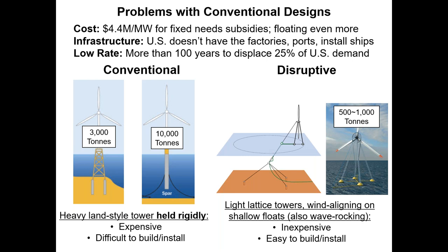The other idea that's been taken from onshore is that both of these conventional ideas are trying to hold the rotor as rigidly as possible. And that's a nice feature, and you can achieve that without too much consequence onshore. But when you start to get offshore, there are some major advantages if you embrace the idea that your whole system is going to move with the waves, that you're not going to try to hold the rotor rigidly. And if you can design for that, there are some benefits that will be realized because of that.